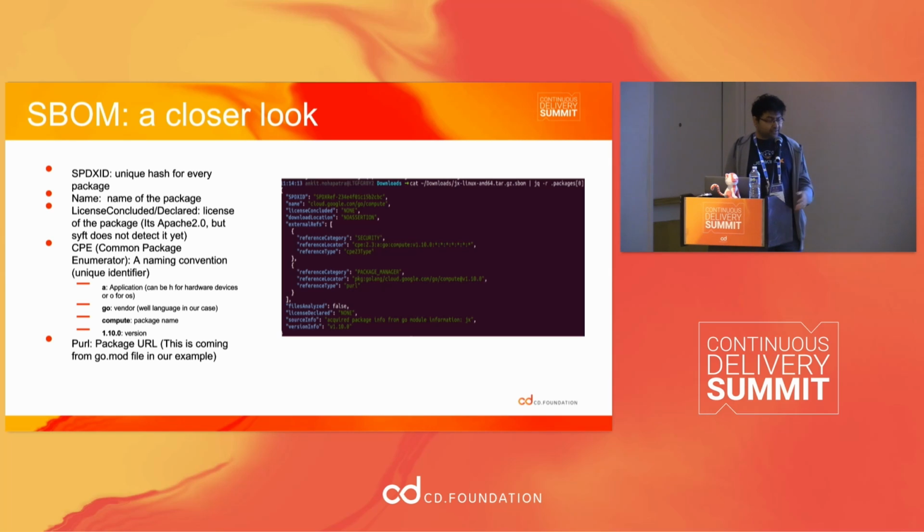There is also a CPE, which is, well, it's actually not the package. It's the Common Platform Enumerator. It is basically a unique ID. If you see the CPE, it starts with A, which basically means that it's an app. It can also be H, which is for a hardware, basically a device, or it can be an O, which is for, say, Ubuntu or any other OS.